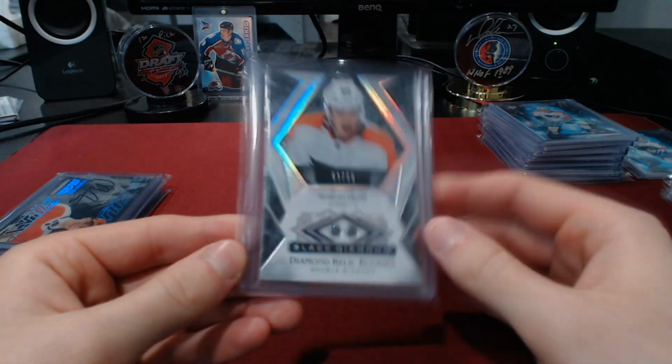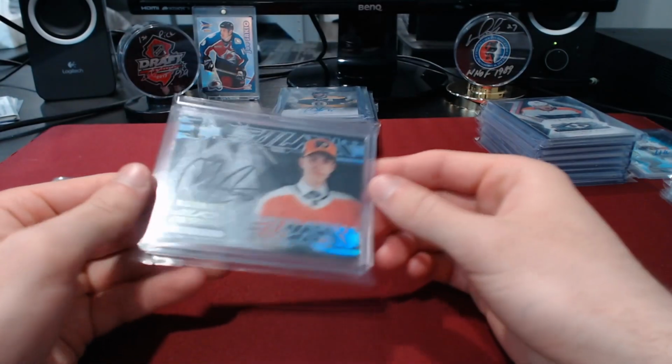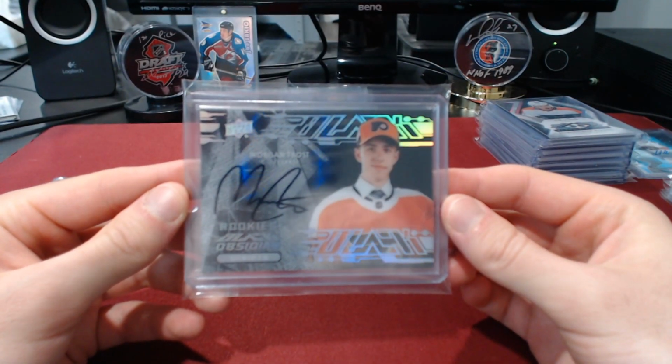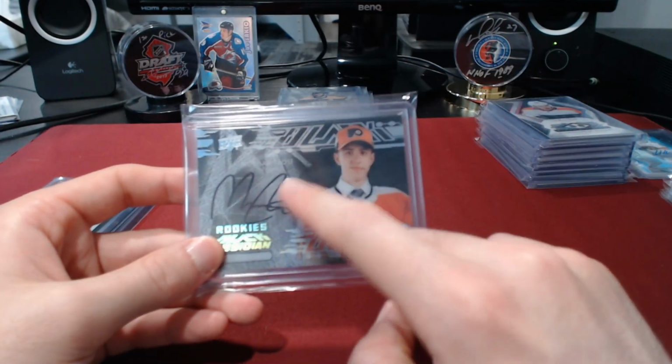Maybe Morgan Frost will turn out to be a really, really good rookie. I have high hopes for him, and that can go up in value because I'm gonna hold on to most of this stuff from the Flyers stuff. Next, we have another Morgan Frost card. We have his Obsidian script rookie auto here. Very, very clean. Nice to see.